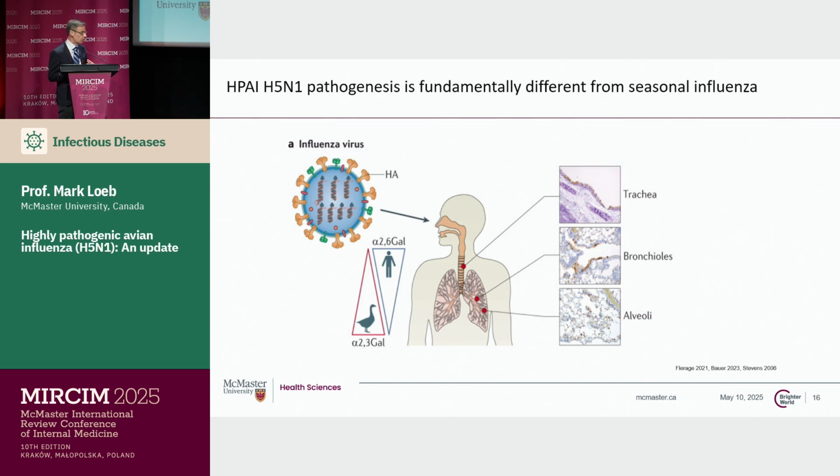lower respiratory tract infection. The other thing in terms of pathogenesis is that the inflammatory response is much greater with highly pathogenic H5N1. The tropism beyond the upper airway is much broader as well. So you're more likely to see manifestations even outside of the lungs with this virus.